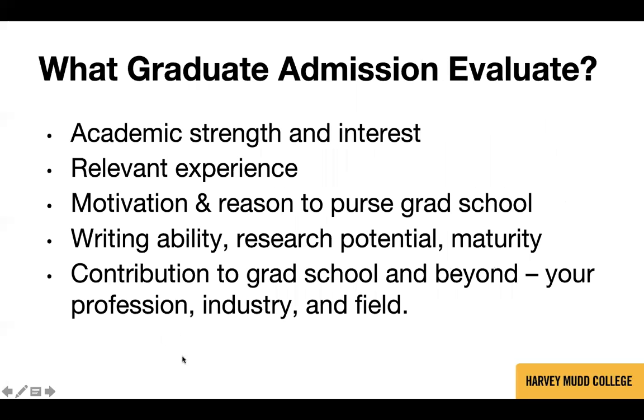Okay, so I will spend some time to talk about what the graduate admission committee evaluates in your application. They will spend some time as a committee to talk about your academic strength and interest, anything that can help them understand you more as a candidate, including any relevant experience. Of course, research is important because you are looking to gain more education and training in the specific area. The motivation and reason for you to pursue a PhD or master level of their program.